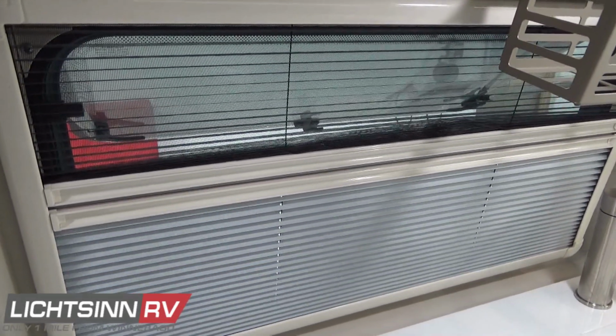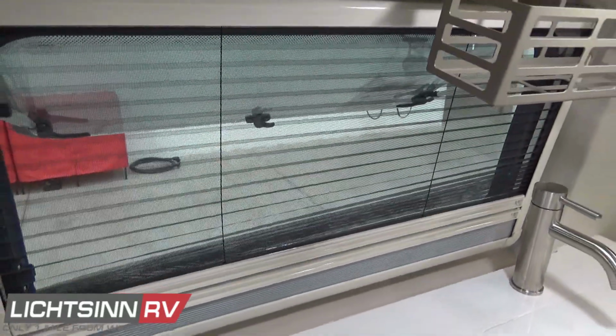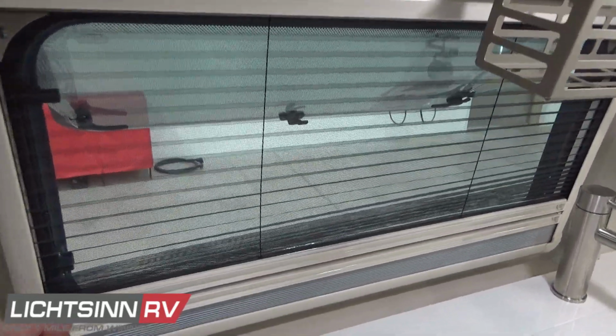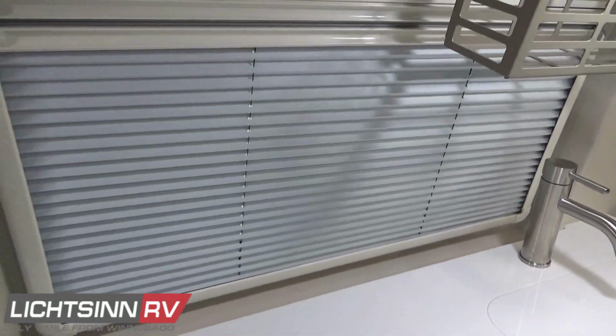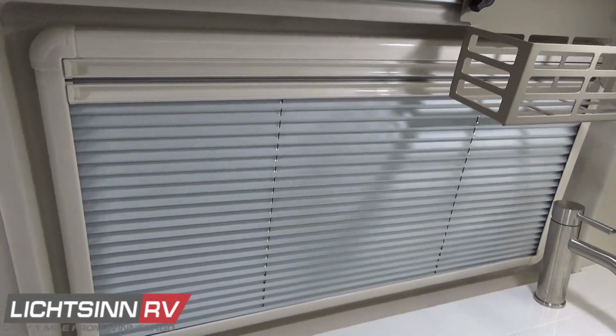The Euro cassette blind system provides complete opaque privacy at night, but also this drop-down insect screen to provide protection from the outdoor elements. The dual pane thermal insulated windows are acrylic windows, very lightweight, again freeing up cargo carrying capacity, but then also providing canopy style window access.